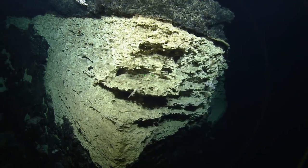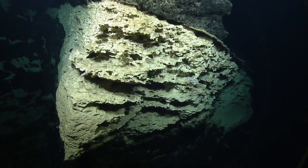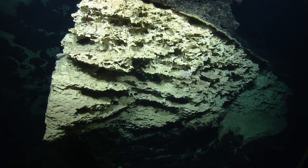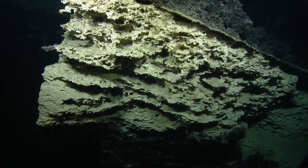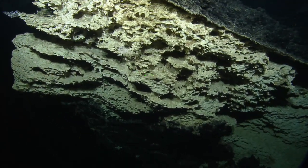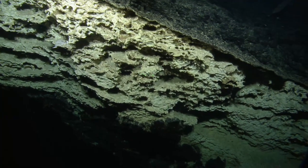Quite remarkable. This is the very old man in the mountain. For those of you who know New Hampshire's Old Man in the Mountain. Wow, super cool. Now I'm getting cheesecake vibes from it, though. Yeah, that's what somebody else had said, with a chocolate topping. Oh, yeah, I see that.